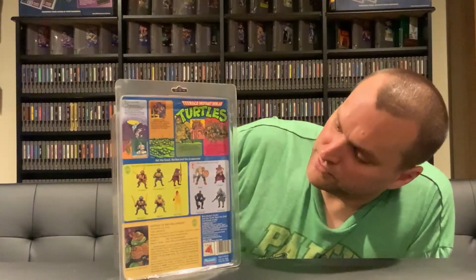I really like just looking at these. I have these hanging up normally, so I look at these every now and then, and it just takes me back to Toys R Us or KB Toys, where I would go and see these on the pegs, wishing I had one, wishing I had the money. They were $3.50 back then, so that was a ton of money to a little kid.